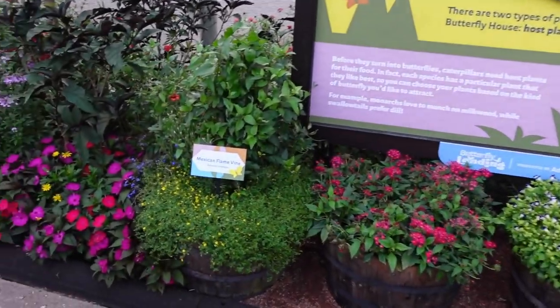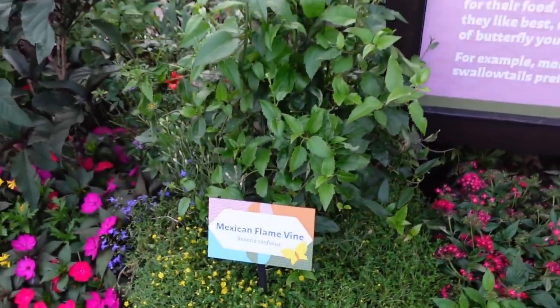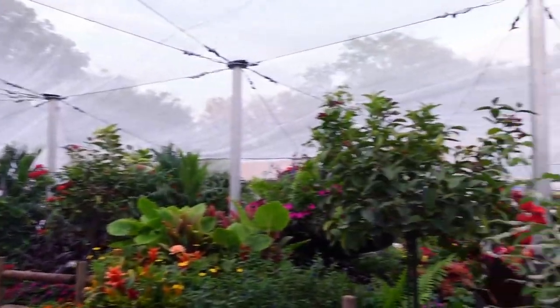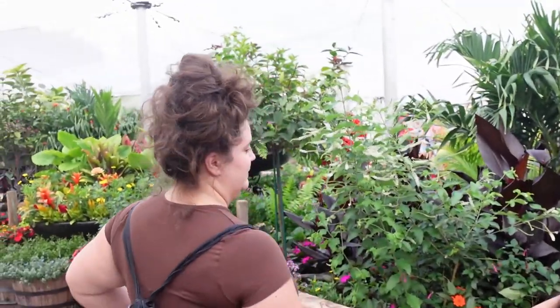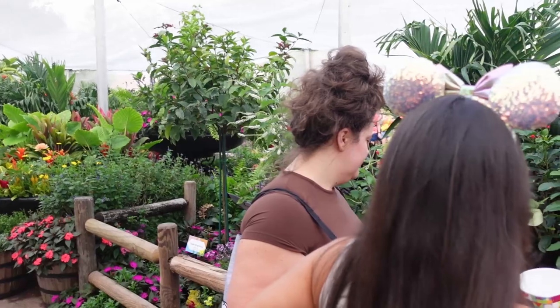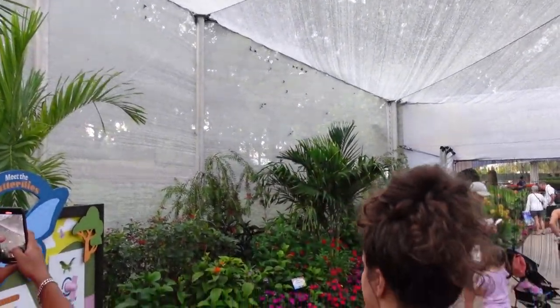Ooh, the Mexican flame vine. I don't think I want to touch that. That seems sketchy. There's a lot of butterflies in here. There goes one. Oh, I saw Lexi freak out just now. See if I can get a video of her flinching when a butterfly goes by. There's a lot of butterflies up in that corner up there.